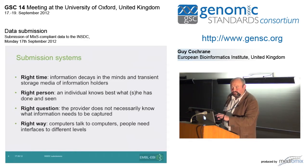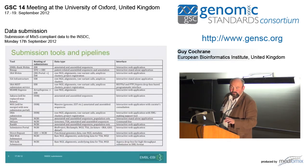So the submission tools abound. There are many submission tools, and it's simply because we're trying to provide for all these different people who will fit into this system. Different providers fit into this scheme in different ways. And so if I'm a sequencing center, I need a different interface for submission to somebody who's on that boat sampling. And so I won't list all the tools.